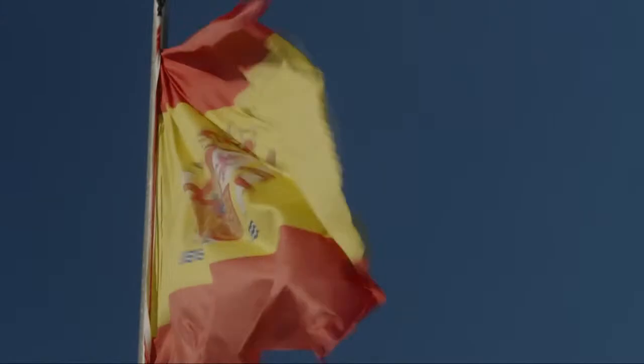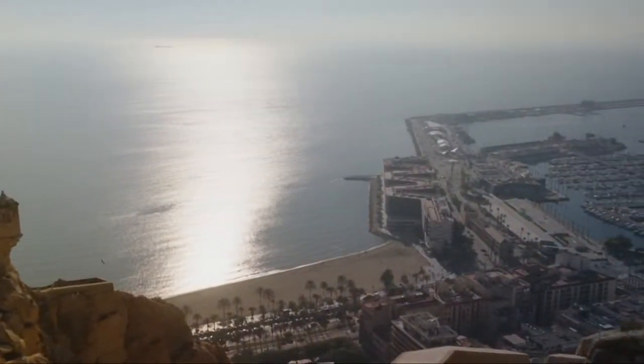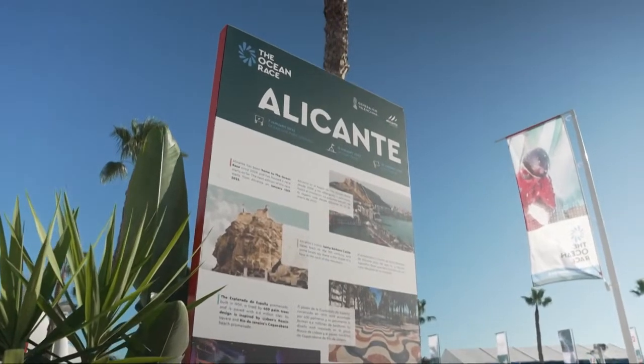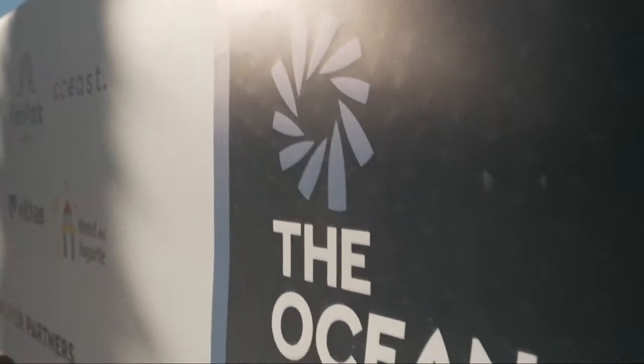Welcome to Alicante, Spain for the start of Stage 1 in the Ocean Race Sprint, the very first edition of this three-stage competition from our 6 VO65 teams. I'm Niall Best, and we have the perfect conditions waiting for our sailors out on the water, with racing about to get underway in just a few minutes' time.